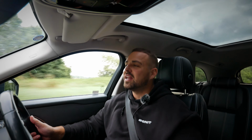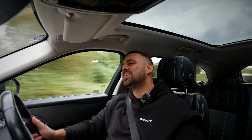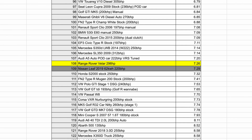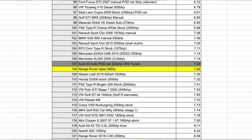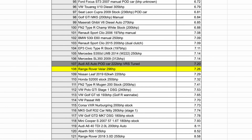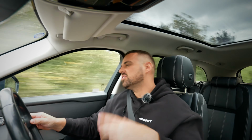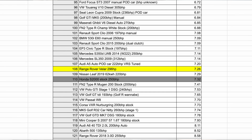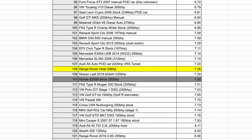But if you look at the draggy leaderboards, it basically sits between a Nissan Leaf, which, electric cars are actually quite quick, but it's still a bit annoying that it's sitting next to that. And also just above that, it's the Audi A5, the one that we gave away on Planet of Dreams after we had it tuned, I think. So it's about 225 horsepower at that point. So it sits between them 2 cars. It's quicker than a Civic Type R, quicker than a Honda S2000, which are, of course, manual gearbox cars. So it's not all bad.